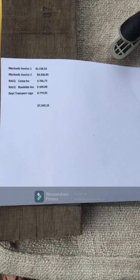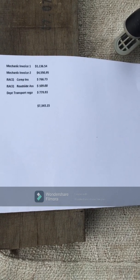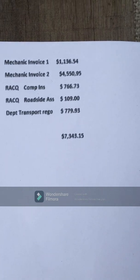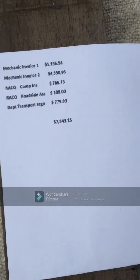It's the 25th of November, and after doing a number of comparisons, I'm going to do the same video as I did before, but believe me, the shine's gone off it, the car looks dull. This is how much I've paid so far for a car that I can't drive and has been returned to me, and it's not the same car.